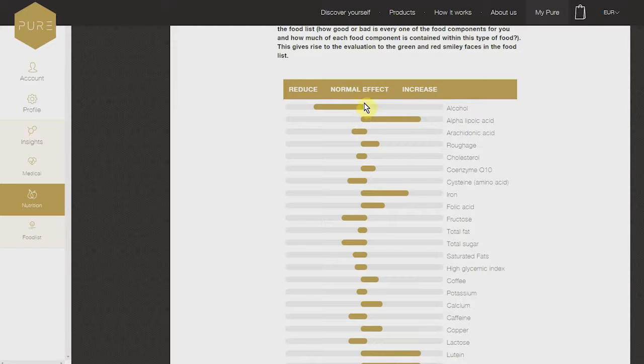So let's look at alcohol in this example. Alcohol is very unhealthy for this person, so the bar goes to the reduce side. So this person should really try to reduce alcohol as much as possible. Alpha lipoic acid is very healthy for this person, so the bar goes very far in the increased direction. Arachidonic acid, which is a problem for inflammatory diseases, is usually bad for people who have a too aggressive immune system. In this example, the arrow or the bar is quite in the middle, so it's not too critical to look out for this because the genetics are already protecting this person.